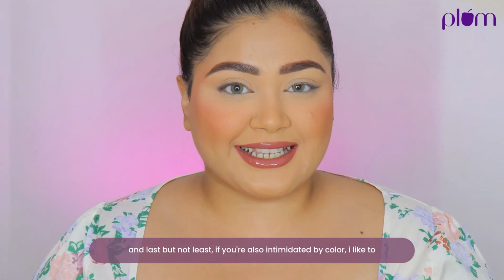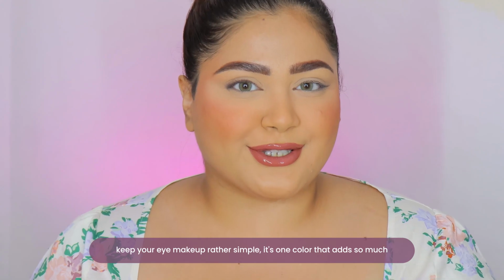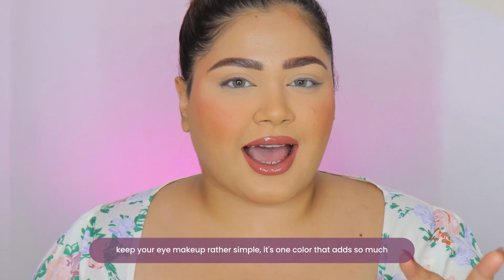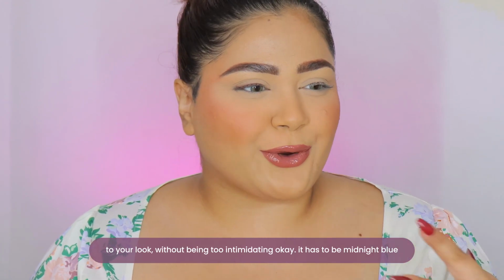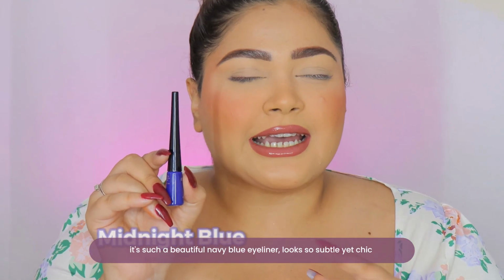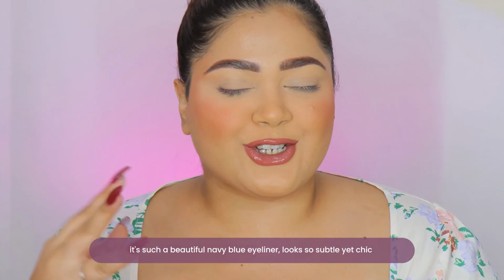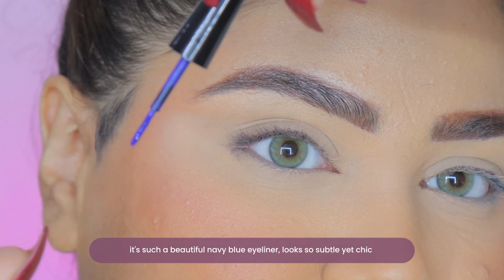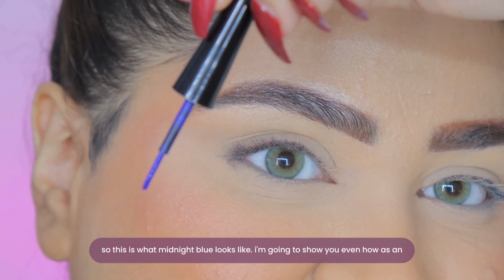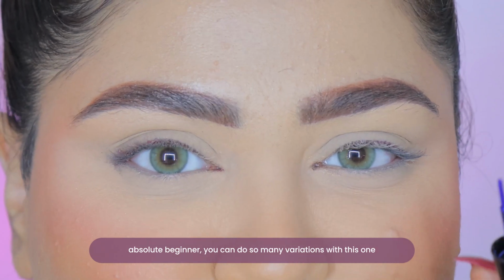And last but not the least, if you're also intimidated by color and like to keep your eye makeup rather simple, it's a one color that adds so much to your look without being too intimidating, okay? It has to be Midnight Blue. It's such a beautiful navy blue eyeliner and looks so subtle yet chic. So this is what Midnight Blue looks like. I'm going to show you even how as an absolute beginner you can do so many variations with this one.